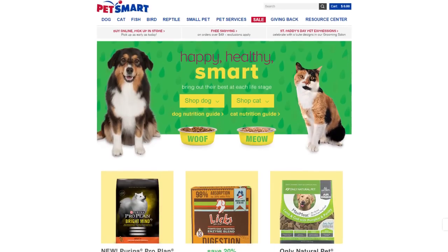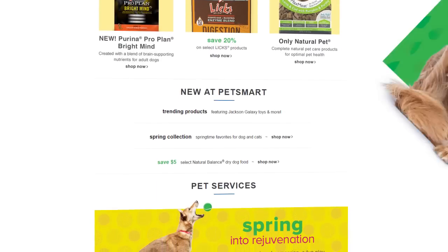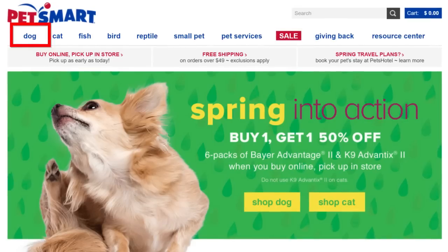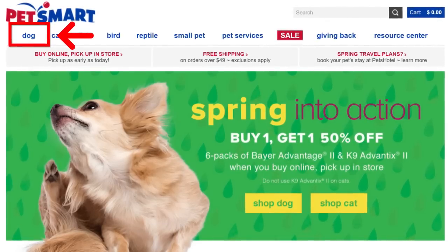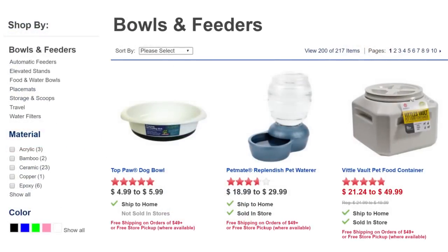PetSmart sets up their site with this rule in mind. For example, let's say that you want to get a new dog food bowl for Fluffy. You'd head to the site's homepage and click the dog link. Then click bowls and feeders, and you'd have a list of products in that subcategory. Just like that, you found what you want. And Google can easily find and index all of PetSmart's product pages.